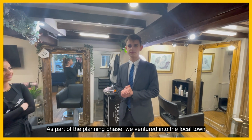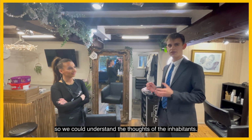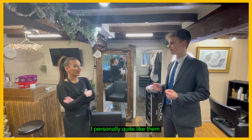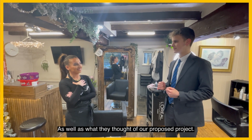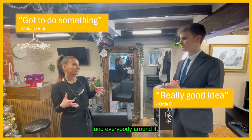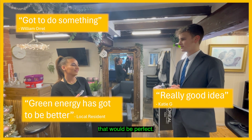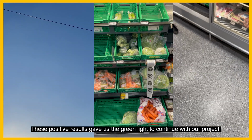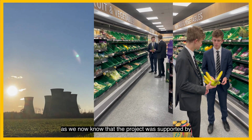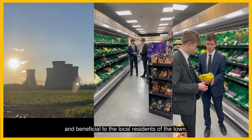As part of the planning phase, we ventured into the local town so we could understand the thoughts of the inhabitants. We asked them what they thought of the cooling towers now, I personally quite like them, as well as what they thought of our proposed project. Turn them into something that's useful for the environment and everybody around it, that would be perfect. These positive results gave us the green light to continue with our project, as we now know that the project was supported by and beneficial to the local residents of the town.